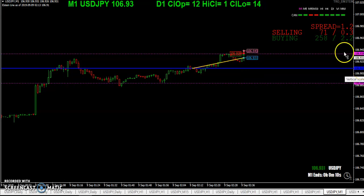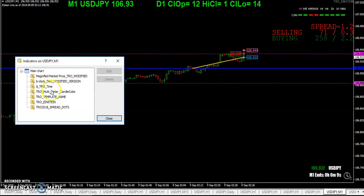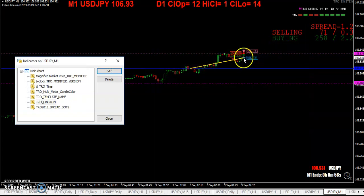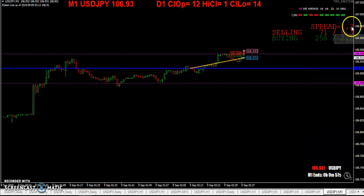Okay, I've got this set almost. The Einstein line is set at 2.5 threshold. That's about right for the yen. You can see that's about twice the spread.